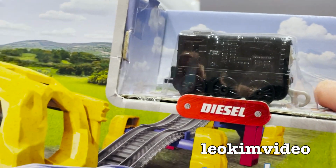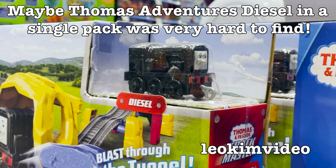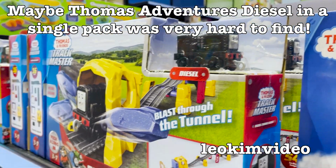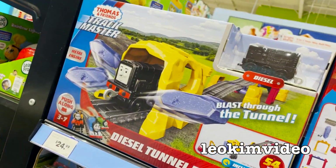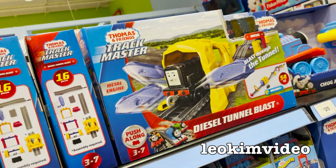Yeah, I'm a Diesel collector. I'm pretty sure I could have rarely found him in a single pack. Am I right or wrong? Am I just going mental? It's changing mental, collecting this stuff. Being an adult toy collector, YouTube.